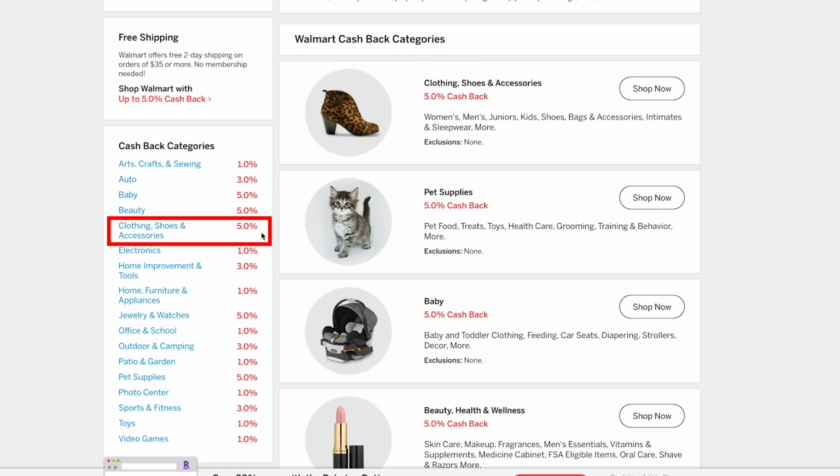Or let's say I want to buy clothing from Walmart. I don't know why I would. I generally don't buy my clothing from Walmart, but just an example, it's 5% cashback in that particular department.